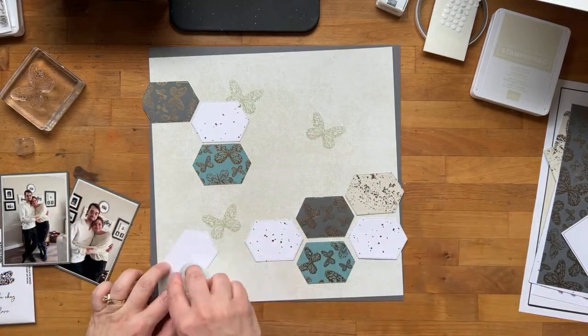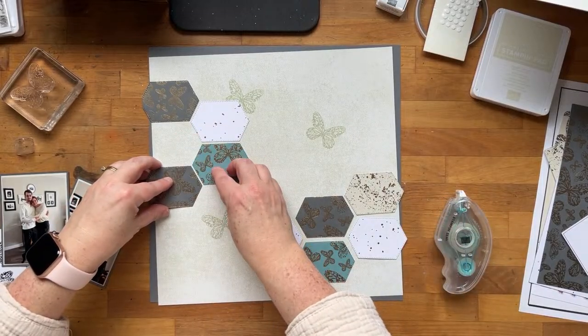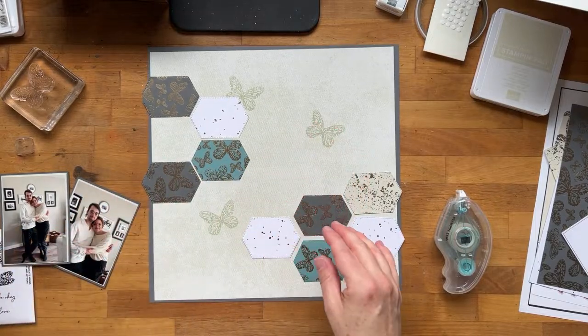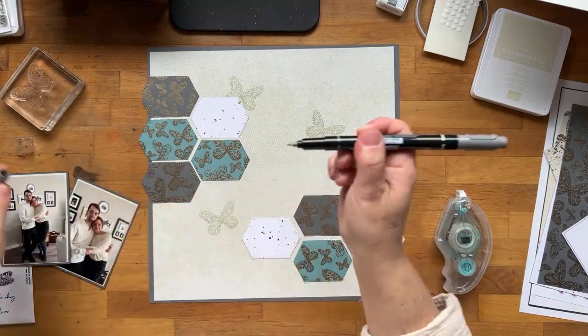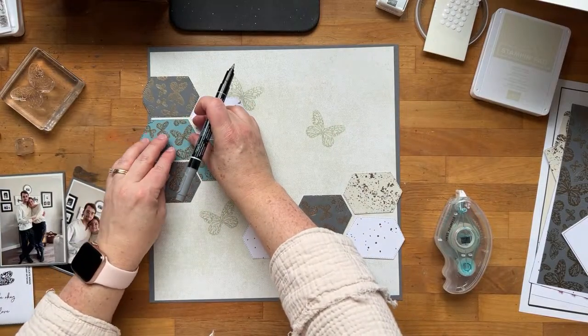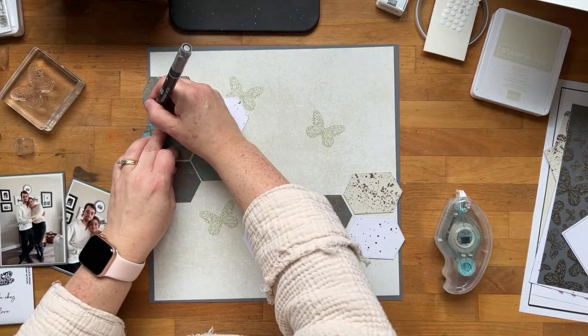Okay, now we'll do this one. And then you can see I left a gap. What I'm going to do there is I'm gonna take, I've got an extra one here. I'm gonna take this and I'm gonna take my basic gray Stampin' Write marker, the fine tip. I'm just gonna position this in here and then I'm gonna trace.